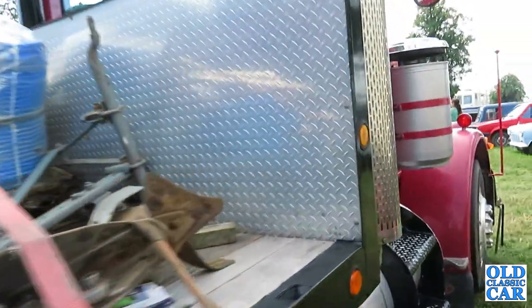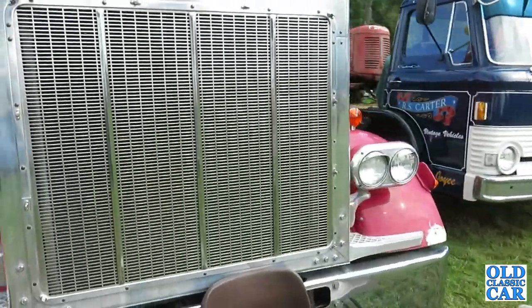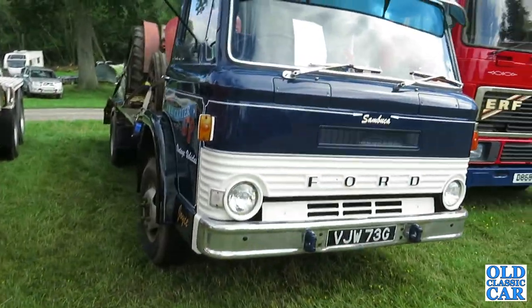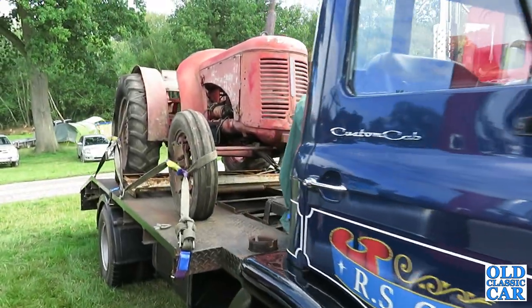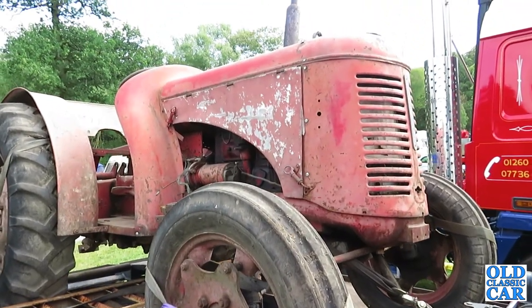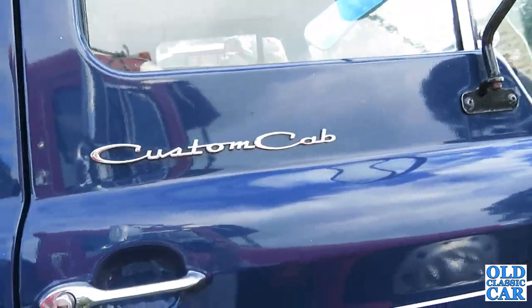Let's stick to the lorries and trucks. So, Peterbilt. Very nice, just the sort of thing from driving the east to the west coast in America. And alongside that, we've got a Ford D-Series, also with a tractor on the back. Little David Brown, very original, looks like it's just been dragged out of a barn somewhere. Custom cab.